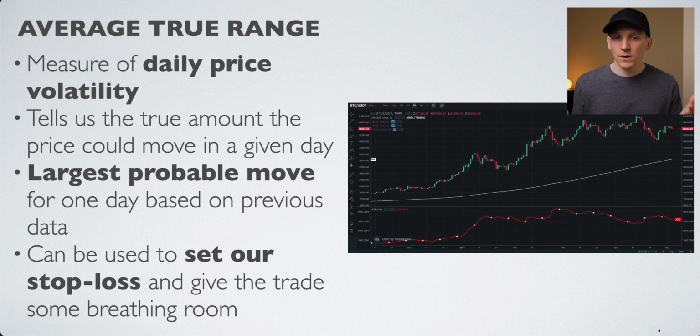So, how much is Bitcoin going to move in a day? Can it move 1% in a day? Can it move 5%? Can it move 20%? Or it might move 5%, but what is the average percent that it's going to move? This is really important, because we can say if Bitcoin moves 2% on average in a day, I don't want to set a stop loss at like 1% because it moves 2% a day. So what is the largest probable move for a 1 day price move based on previous data?